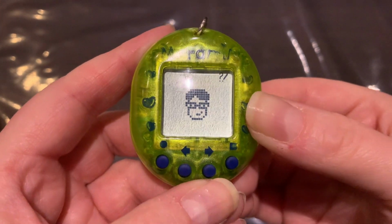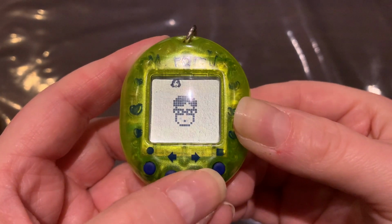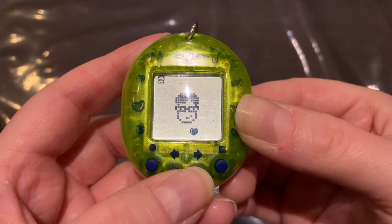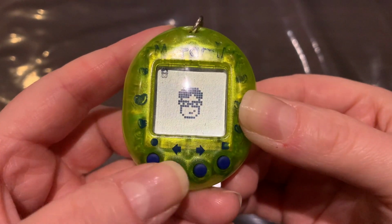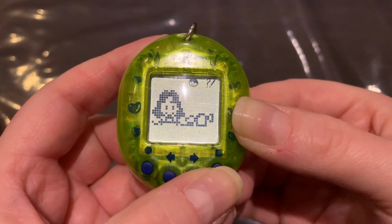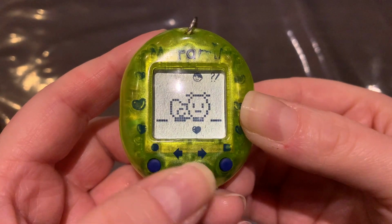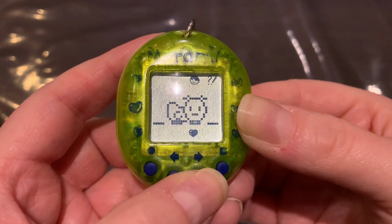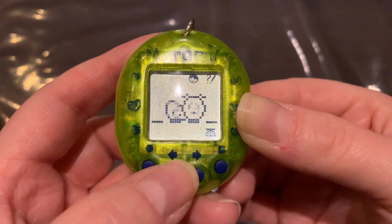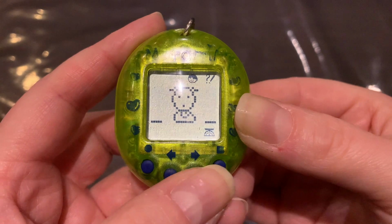Yay! So there's the dad. Up here you have dad and mom and baby, and you choose each character by pressing this button. There's mom, and there's the baby. So it's the baby. I think it's a girl. Oh, so cute. Now we've selected the baby, and we can see her icons.